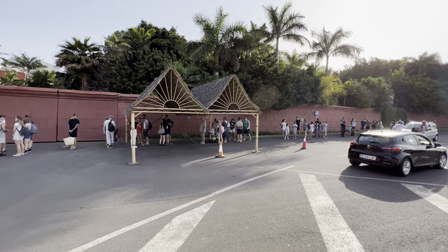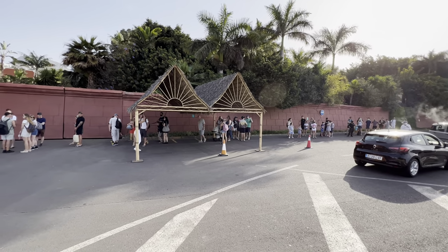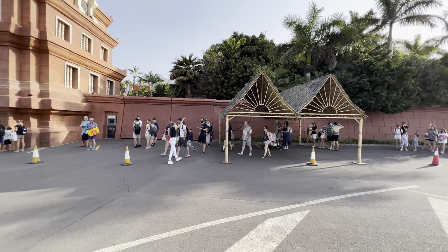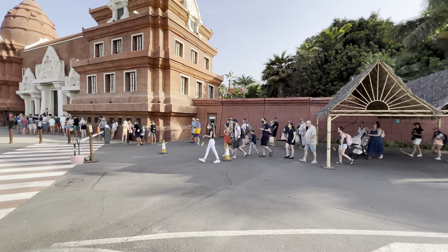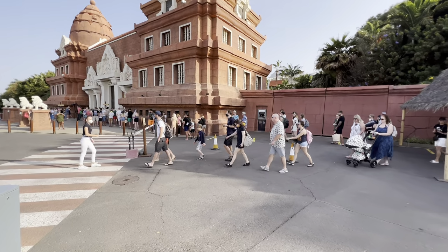You can see Dad is looking very nervous over there. We're going to go and have a chat with him in a second. He's looking a little bit stressed. You see, very organised as well. The lady does organise the queue very efficiently and sorts everything out. Looks like we're going to go across to the other side now. He looks very nervous.